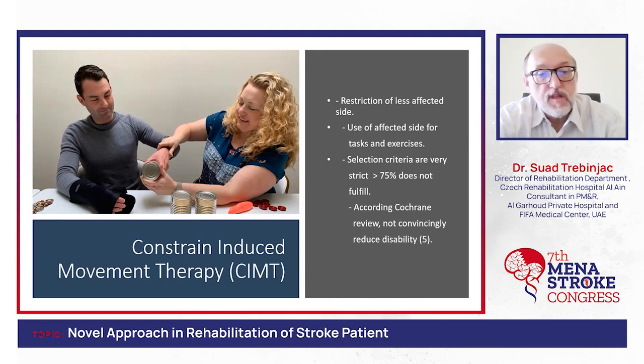The problem with constraint-induced movement therapy is that selection criteria are very strict, and probably more than 75% of patients with stroke don't fulfill these criteria. For example, if we have severe spasticity, if the patient has very limited dorsal flexion and cannot open the hand, this treatment cannot be applied.